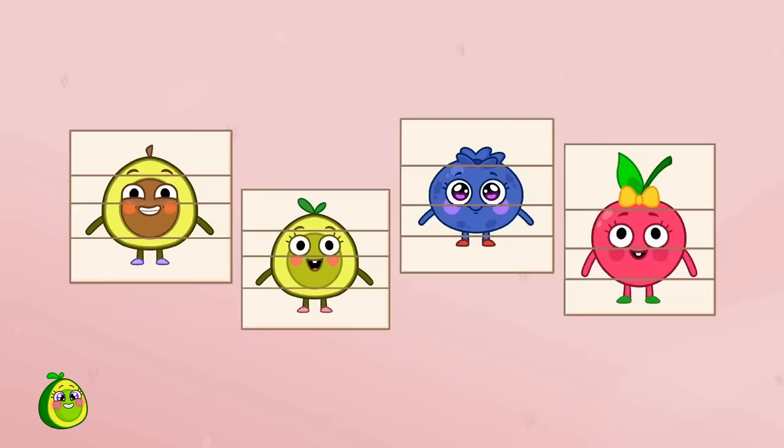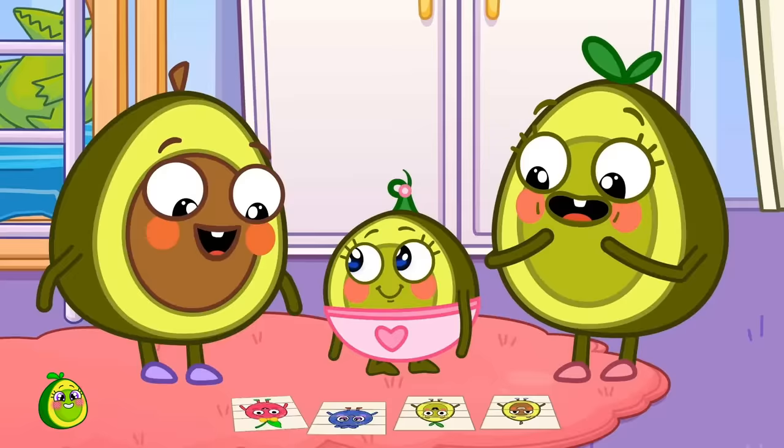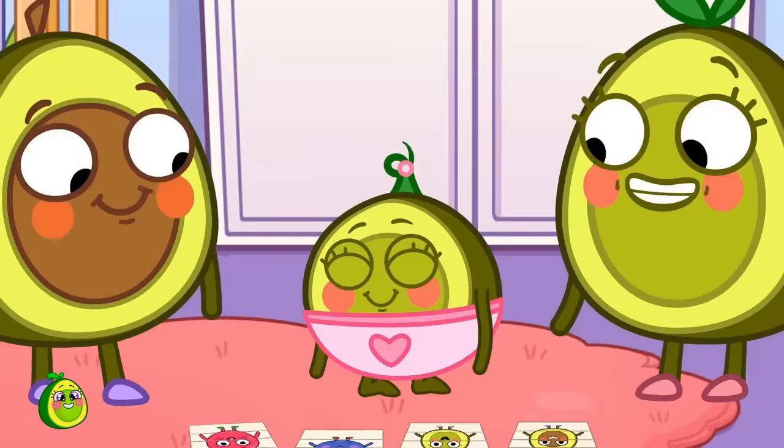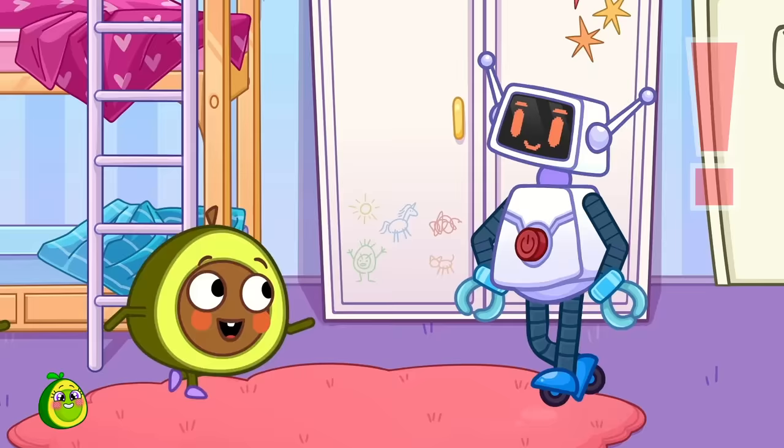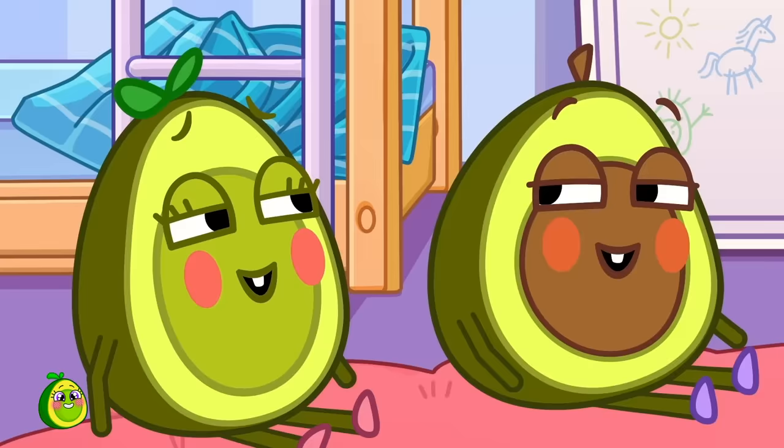She has put the photos back together! Pete and Penny are dancing with a robot! Let's dance together!